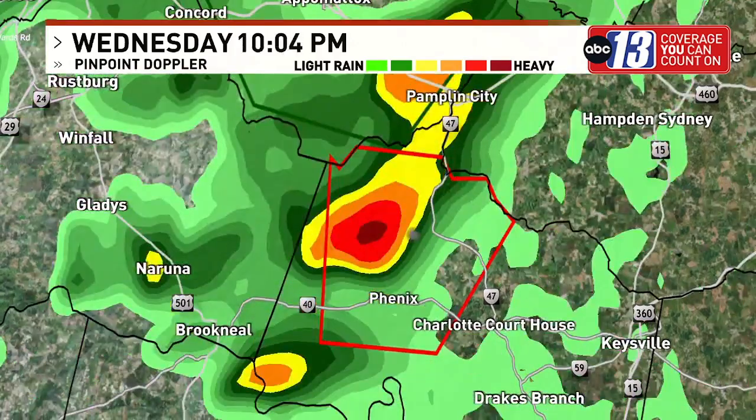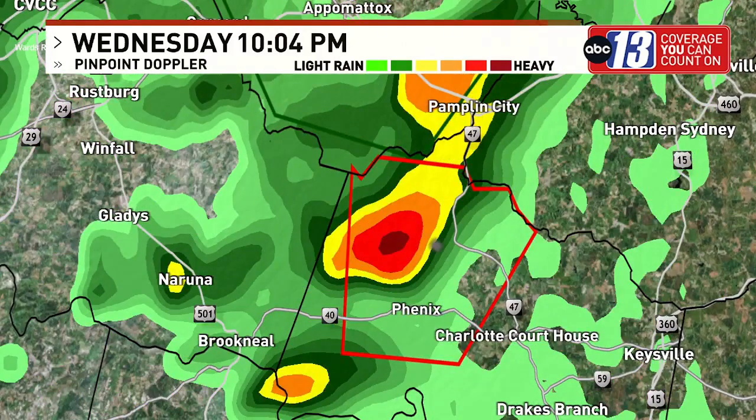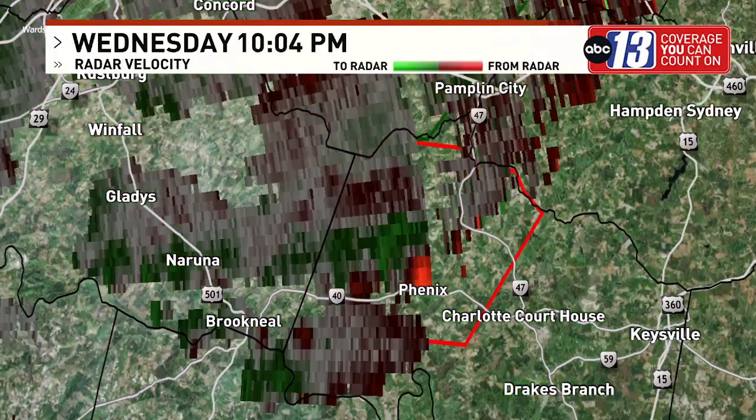All right, so taking you back into Charlotte County, the tornado warning continues for the next 10 minutes, and this is now lifting north of the Phoenix community.